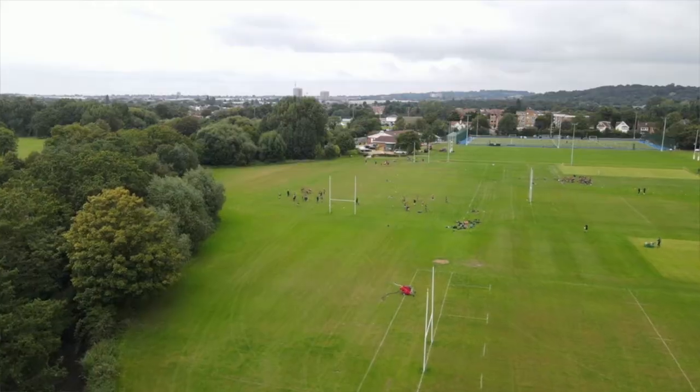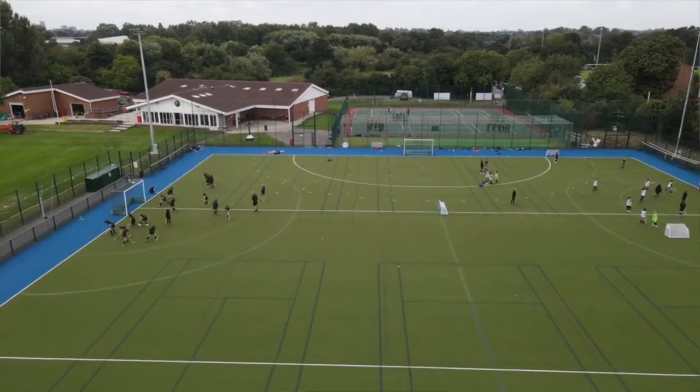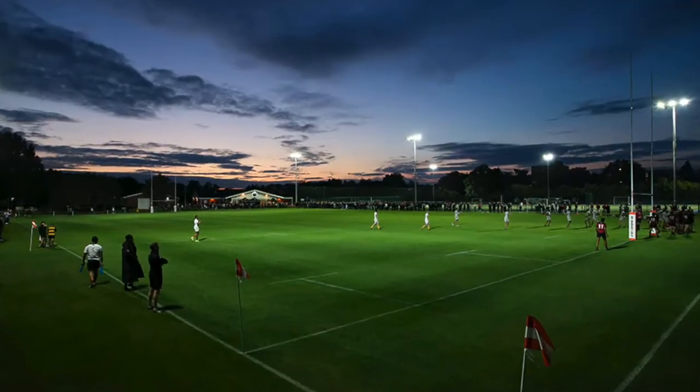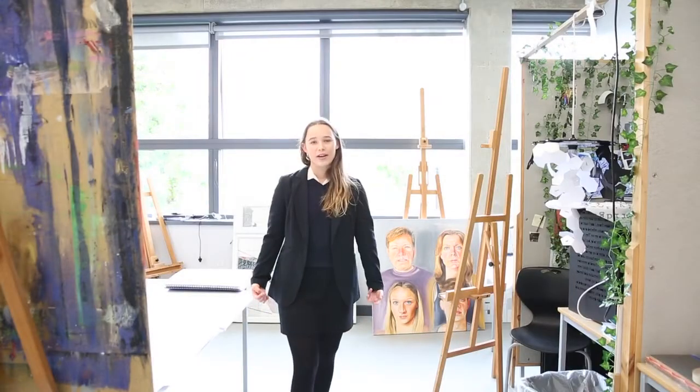We have 4 full-sized rugby pitches, an all-weather hockey pitch. We have 2 netball courts and cricket nets and tennis courts. So there's amazing facilities here which allow us to really excel with sports and put forward really great teams for fixtures. Welcome to the art department.